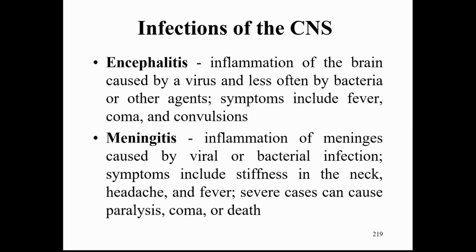Although pamamaga siya ng ulo, it is more specific to the brain. Meningitis, on the other hand, is specific to the inflammation of the meninges. It is caused by viral or bacterial infection, includes stiffness in the neck, headache, fever, and severe cases can cause paralysis, coma, and death. So in your near future, pag nag-bacteriology na kayo at saka virology or microbiology and parasitology, we will be discussing the causative agents of meningitis.